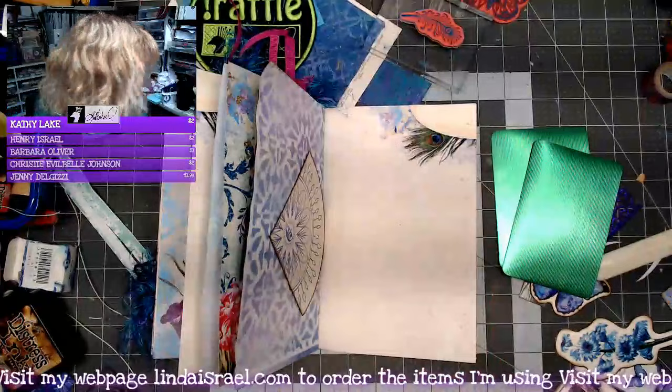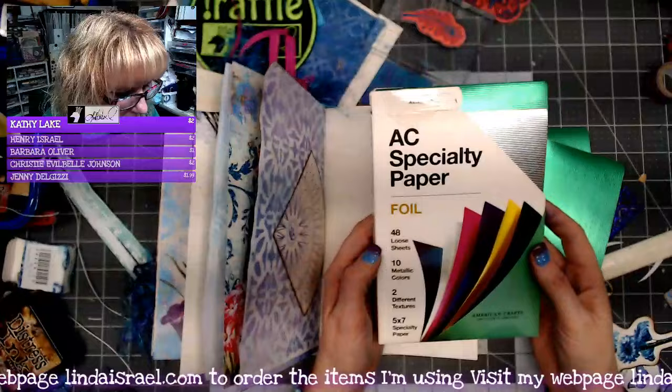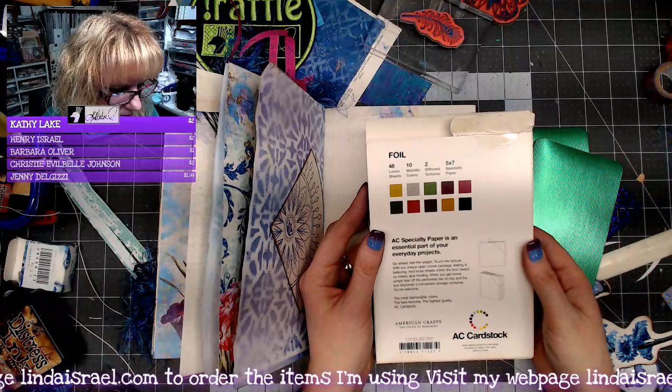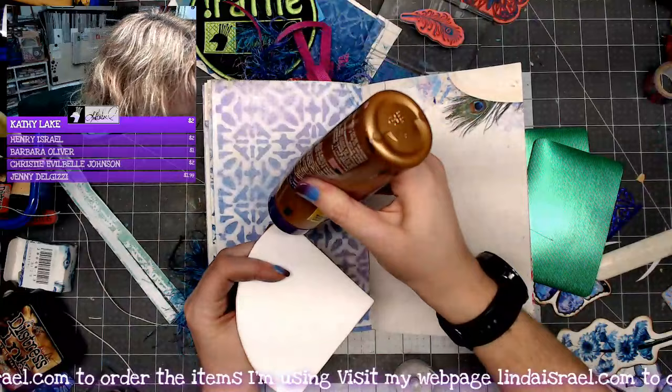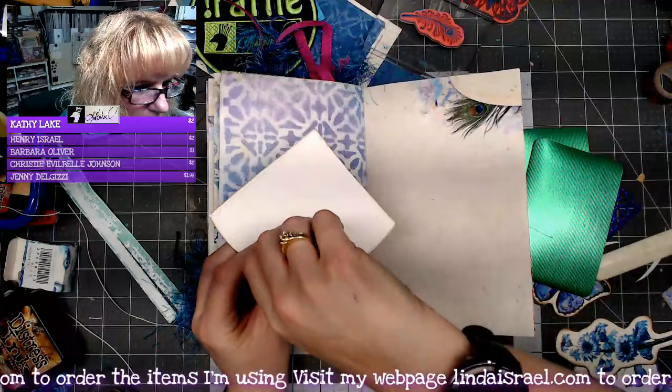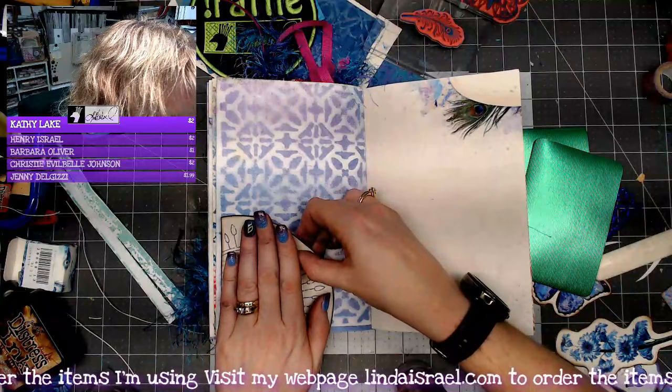And I'll set these aside. I liked using these really bright, vibrant colors. This one was given to me. And then sometimes I go to Hobby Lobby and find the glitter papers on sale. But this one was an AC specialty paper, American Crafts, and it was given to me. It had 48 loose sheets, they're 5x7, with lots of pretty colors in it. Okay, I think I'll put that on here.